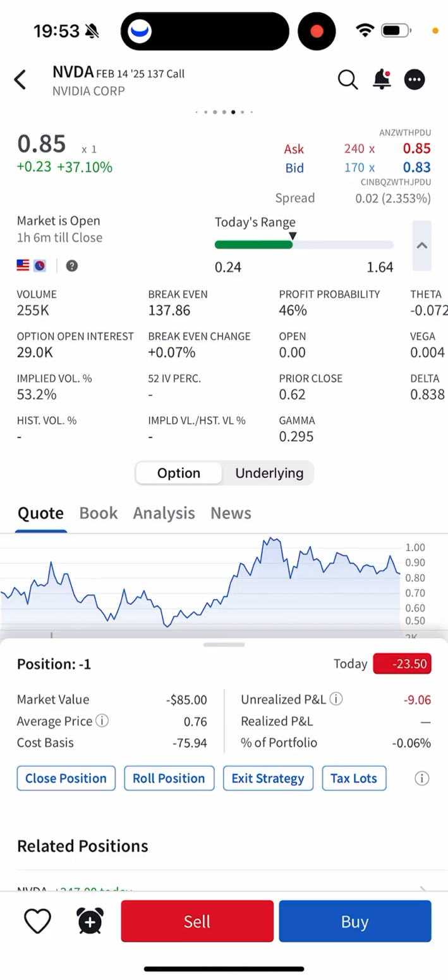So here is the 137 call. As you can see here, it is expiring, as you can see at the top, February the 14th, which is today, Valentine's Day. And you can see here that I'm down $23 today, and I'm basically flat. So it's like $8 down on the position.